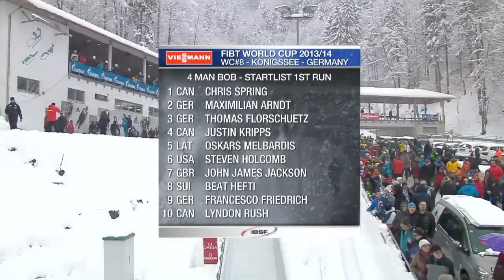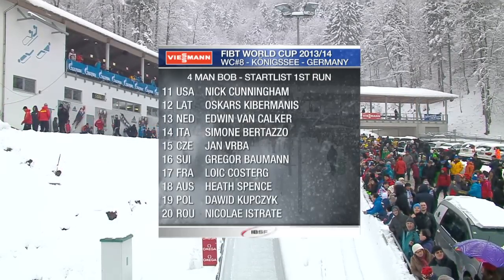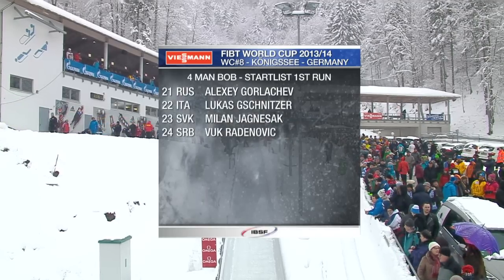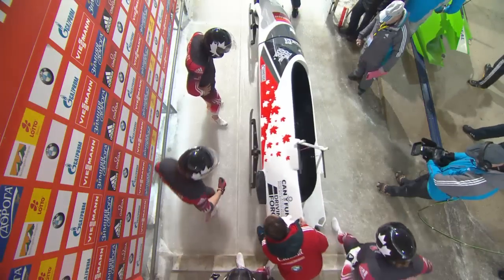Well, when the snow comes, you can never tell who's going to be benefiting and who's going to be adversely affected by the weather. What you can tell, though, is after the first heat, four sleds will at least no longer be competing. Only the fastest 20 of our 24 starters will go through into heat two.